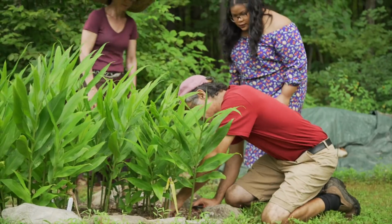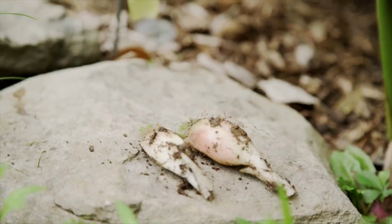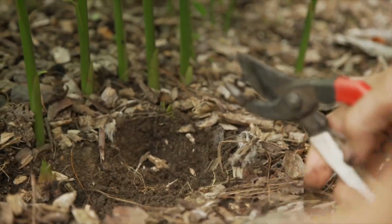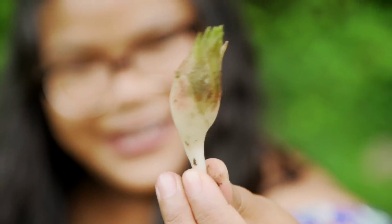So this is Miyoga ginger. Oh, yeah. And you're getting the flower before the flower opens, basically. You can wash them and eat them just raw, straight, but they're great in a stir fry. So you can take these with you today and try them.